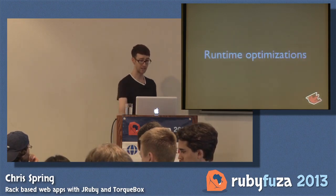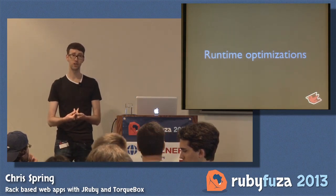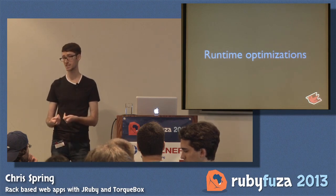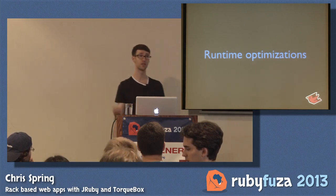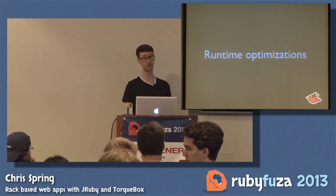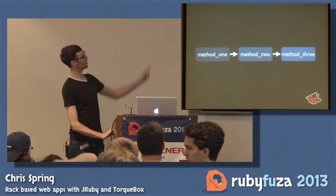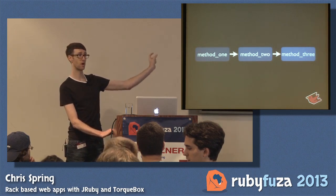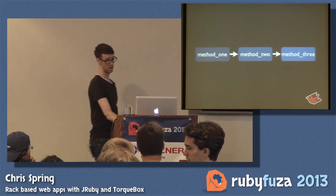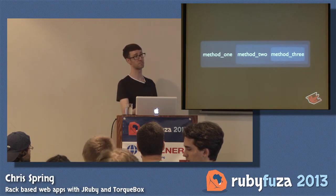So let's take a step back, actually. Let's consider compiled languages. A compiled language can only make so many optimizations because it doesn't necessarily understand how your code is going to run. But because you're running JRuby on the JVM, it can look at how your code is running and do some cool optimizations based on what it sees. The expensive part here, for example, is that dispatch, that method call between method 1 and method 2. So what JRuby can do is inline those methods into each other so you get rid of the expense of that dispatch, of that method call.